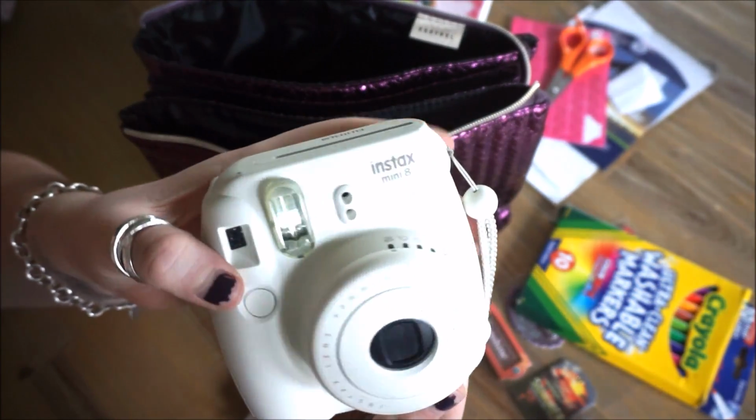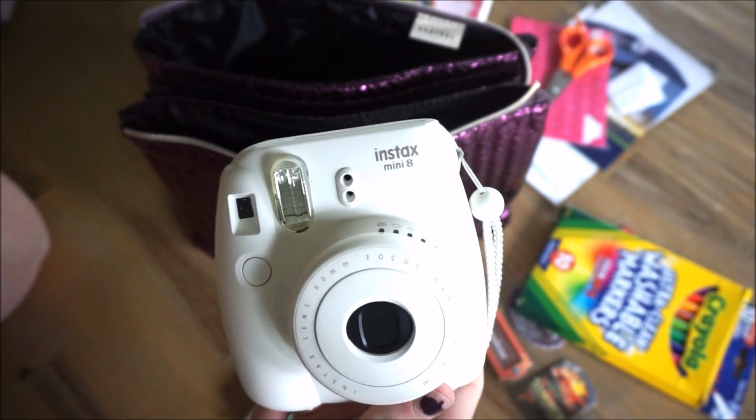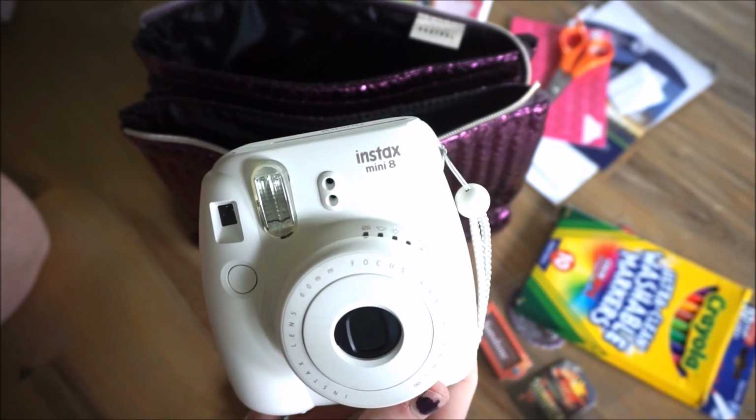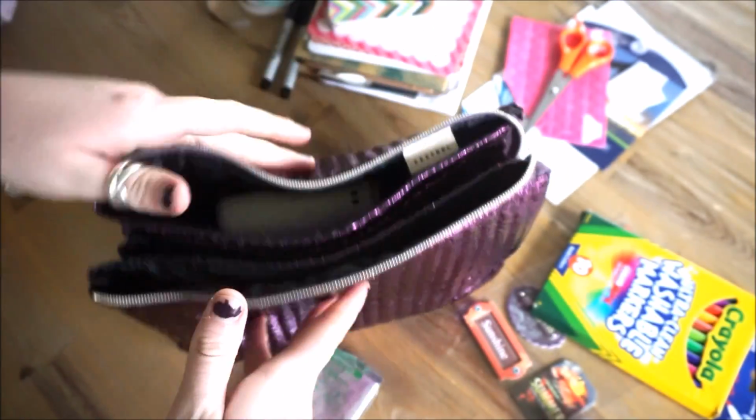So here's the camera that I brought along with me and that I used for this scrapbook. I did mention this in an Amazon haul. I will be doing a review on this, but yeah, this can very easily fit in there as well.